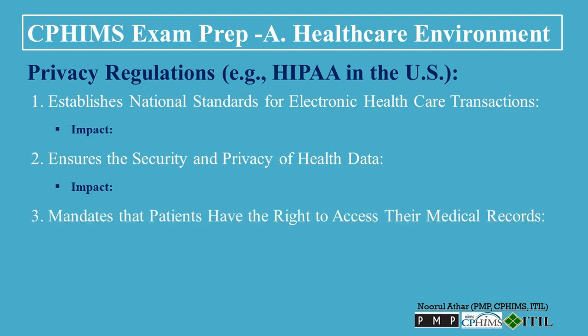3. Mandates that patients have the right to access their medical records. Impact: empowering patients to view their health records promotes transparency and allows them to be more active participants in their health journey. This can lead to better patient engagement, understanding, and outcomes.